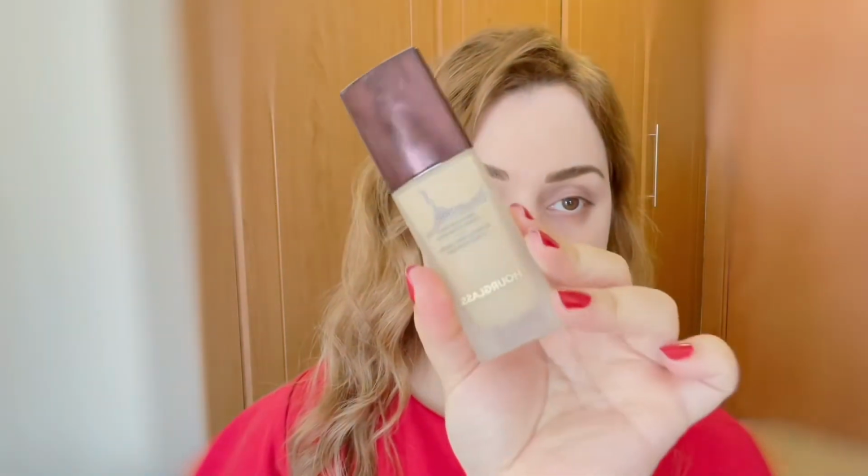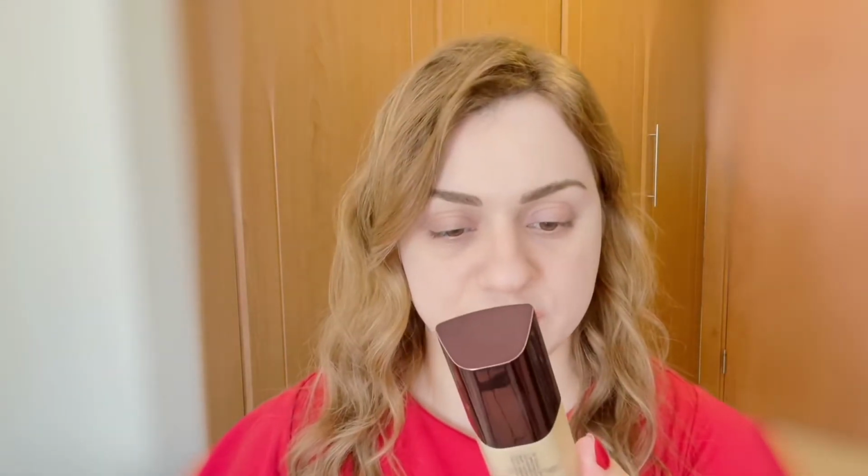I'm going to apply this foundation right here, which is the Hourglass Vanish Seamless Finish Liquid Foundation. I use this foundation quite a lot, so I know how it behaves on my skin. I quite like it, but I was thinking that I should use a sponge rather than a brush because I don't want to swirl and kind of push the SPF around. Let's go ahead and do that. Typically, I apply only one pump of this because it is very high coverage, so I don't need more than one pump.